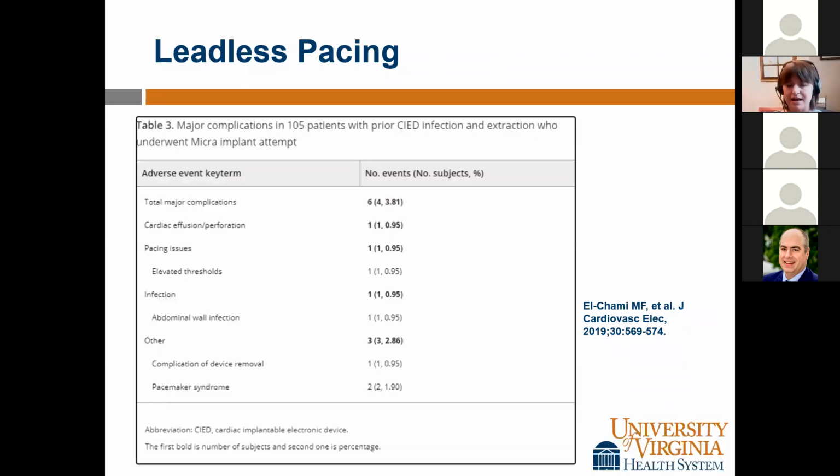We also have some evidence that leadless pacing might be lower risk for infections. This is from the MICRA post study: major complications in 105 patients with prior device infection and extraction who then got the MICRA. The bottom line is they didn't really see issues with device infections. There were some procedural complications, but the MICRA getting infected did not seem to be an issue.